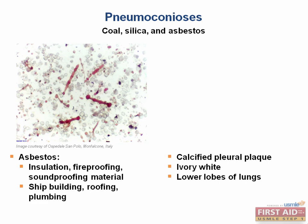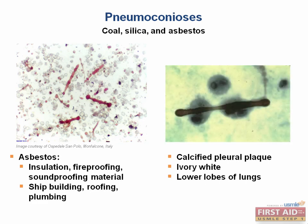Now, unlike the other pneumoconioses we will discuss, asbestosis typically affects the lower lobes of the lung. As seen here, the asbestos bodies, or the ferruginous bodies, are basically asbestos fibers that develop a ferritin protein coat with a dumbbell or beaded appearance.